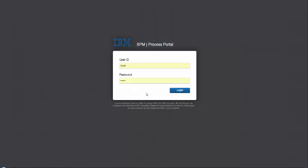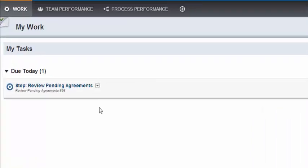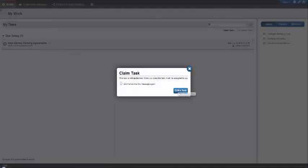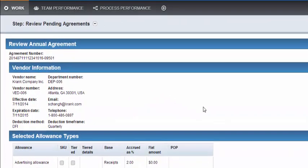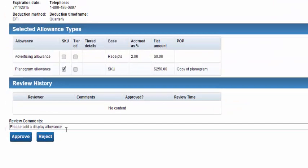The category manager, Gopal, will log in again. If any of his vendors have submitted any proposals since he's logged on, he'll see a task in his queue for each pending agreement. The current pending agreement is an annual agreement that the vendor just submitted. Gopal decides that the proposal looks okay, but is going to request an additional allowance. Gopal is going to reject the proposal for now, and the vendor will receive a new task to review the rejected agreement.